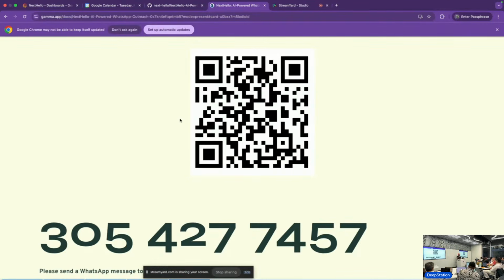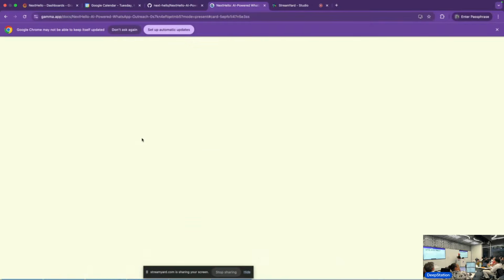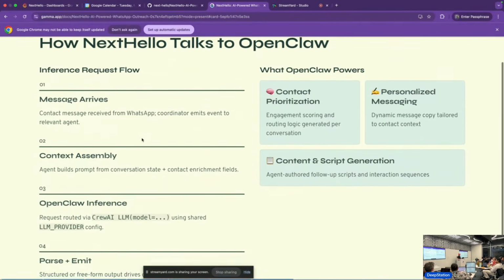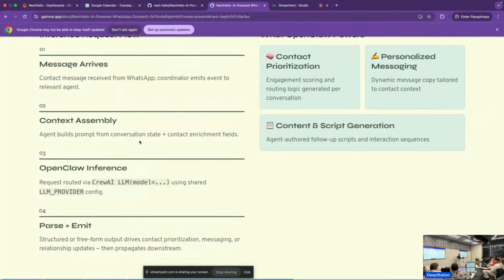But anyway, I'm using OpenClaw specifically to do things that would normally take me a lot of time when designing an agent. You can create headless browsers, but browser scraping is super hard, and that's what I want to use OpenClaw for. Let me go to the next slide here. I designed it so that you can switch out the models.